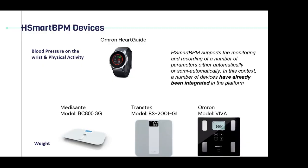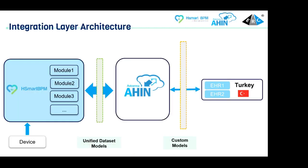Of course, we have integrated some devices for the needs of the project. In general, we have integrated a lot of devices in the backbone of this solution, but the devices we use for this project are those that you can see here. The oral health guide was used for hypertension measurements, and the weight scales that you see below are split in each country, let's say. Here you can see a brief of functionality of our integration layer, which is built by Turkish partners, ERC, and it's called AHIN.